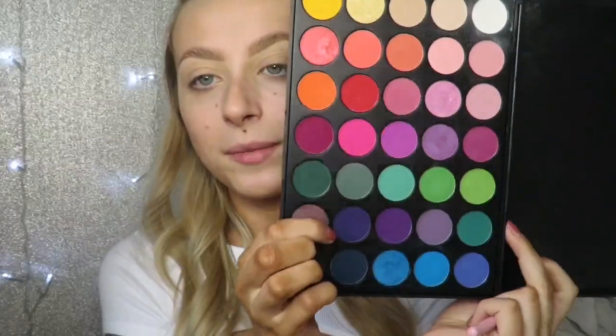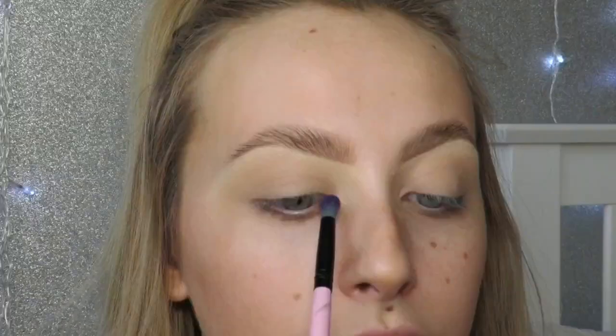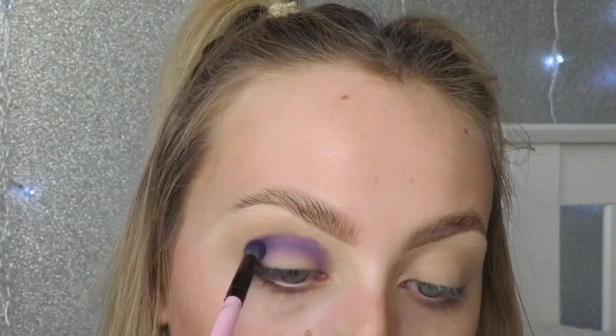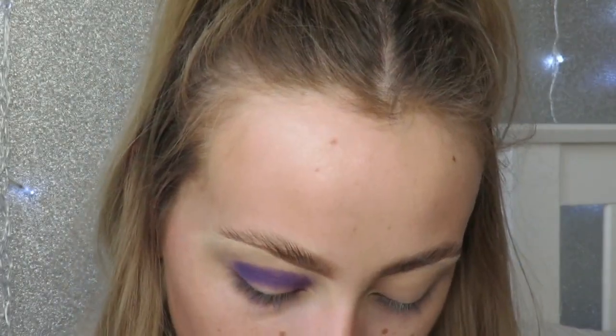So first off, I'm going to be taking this deep dark purple shade, and I'm going to be using the Spectrum A12 brush. This is just a really small brush, and I'm going to pack this on throughout my crease. Just going to pack it on through my crease quite low down, and then just build up the colour. Then you have something like this. I'm going to go do the other eye because I want them to look the same, and then I'll be back.